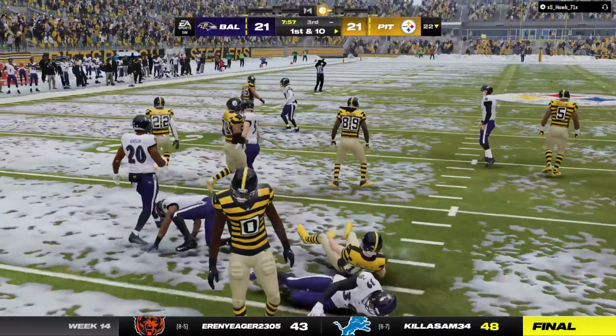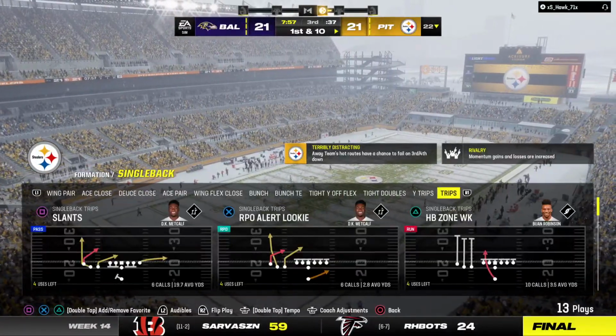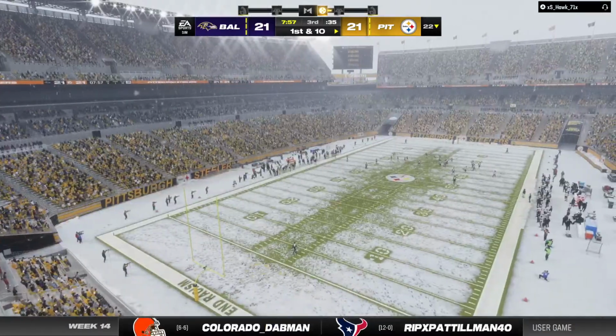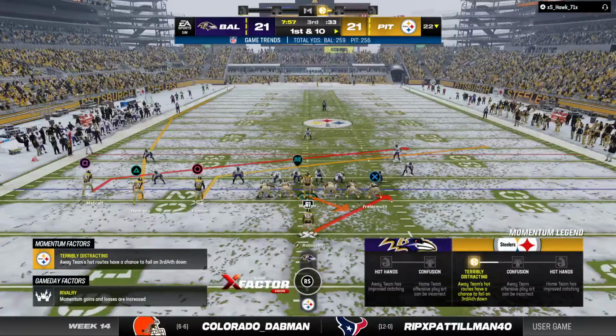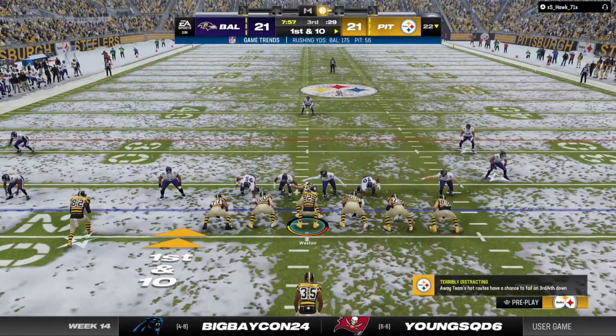And he returns this to the 22. The Steelers take over a first and 10 at their own 22-yard line. The Pittsburgh offense at the line to start their next drive. This offense ready for the first drive of the third quarter.